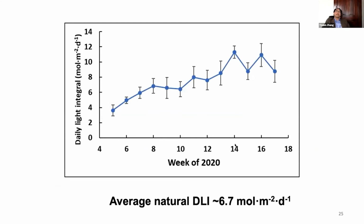So you can see that we did this during this time last year, beginning week 4, week 5 to week 16, because this is the time we are short of light, and also people produce plants for Mother's Day, and then the festivals are coming. So outside the natural light, daily light integral is about 6.7 mol per square meter per day.